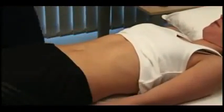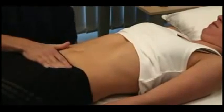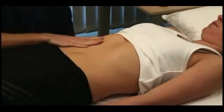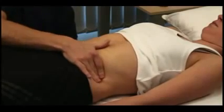Do you have any pain anywhere? No. I'm just going to feel very gently. Let me know if it's sore. Ensure that your hands are warm and sit on or kneel beside the bed. Use your right hand, keeping it flat in contact with the abdominal wall, and avoid using your fingertips. Watch the patient's face for any sign of discomfort throughout the examination.